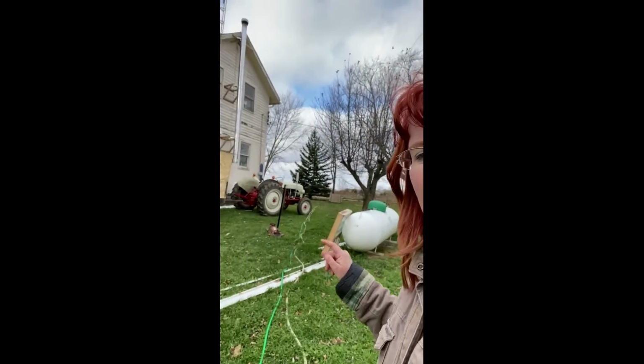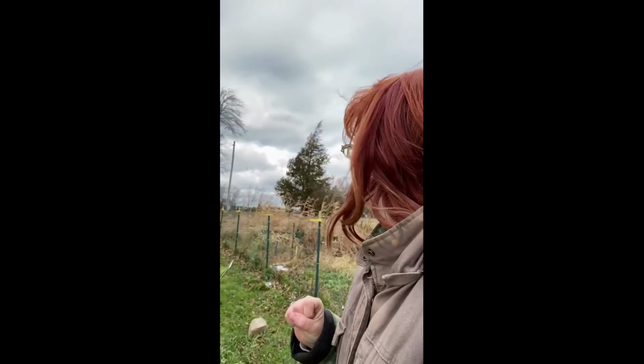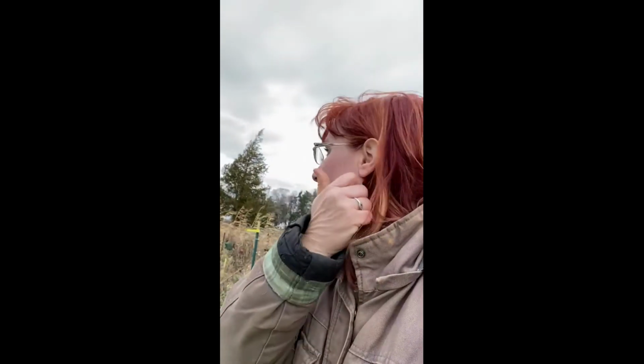Getting ready to decorate for the first time this pine tree, getting it all set up for Christmas. That'll be fun. And then, yeah, so some good things happening.